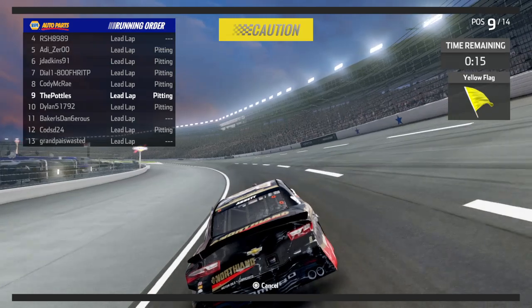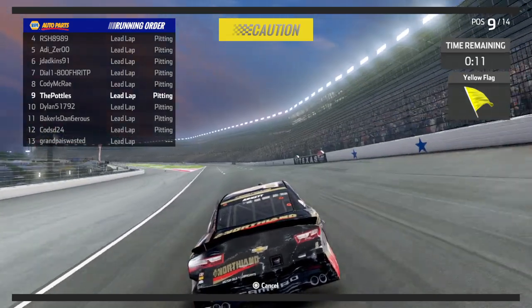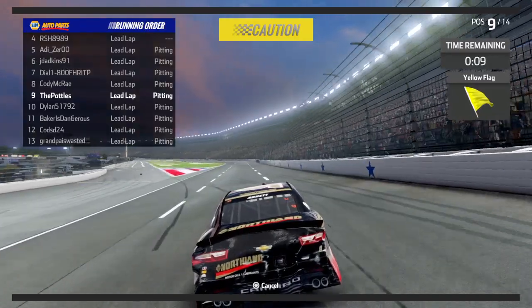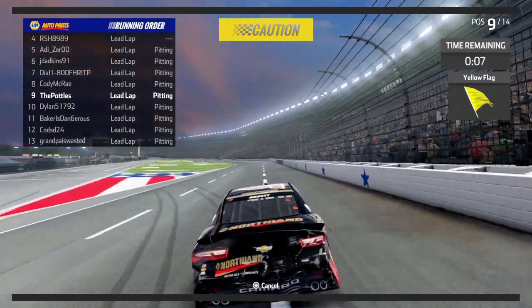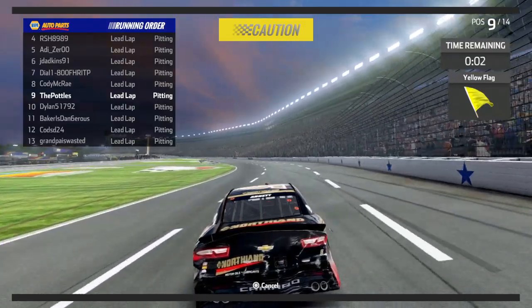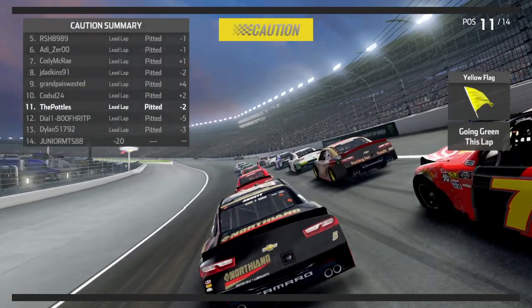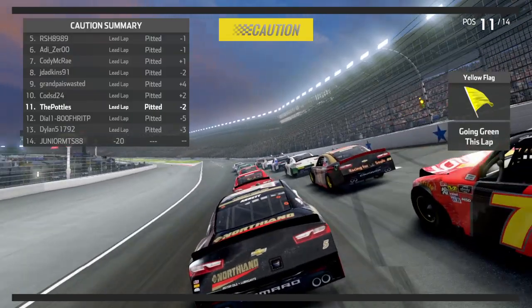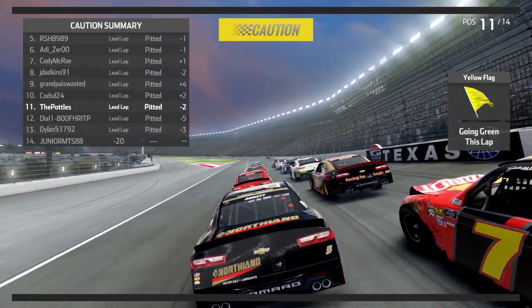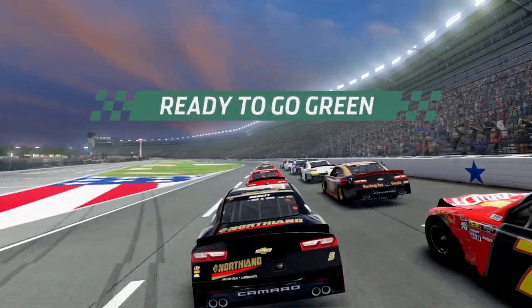5 of Pottles has some damage. The 0 of Grandpa has some damage. The 4 car has got some heavy damage to his front end. The 20, strong all night here, has got some front end damage. Dylan's got some front end damage here, so maybe they'll be bringing these race cars down to pit road, getting them fixed, and hopefully setting them up for the final runs. And the 00 Fire is going to lead them to the restart zone.